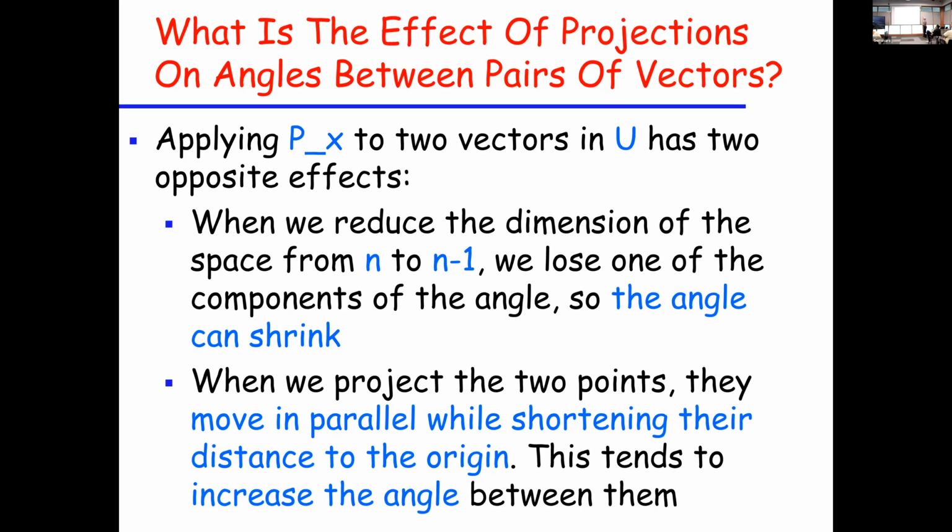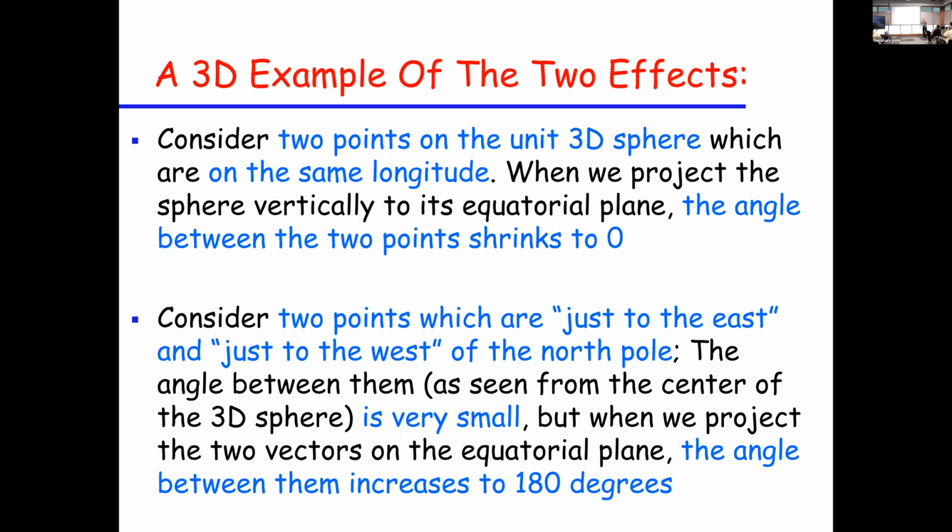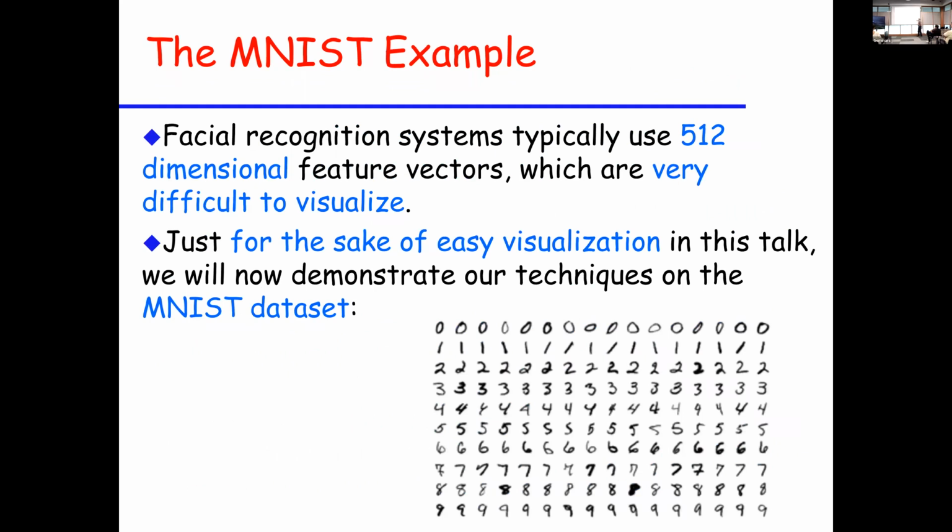So let's jump to the example where you visualize the attack in a simple way. So a 3D example of the 2 effects, let me see if this is, yes. So I'm going to show you a real-world implementation of the backdoors when I'm considering MNIST.